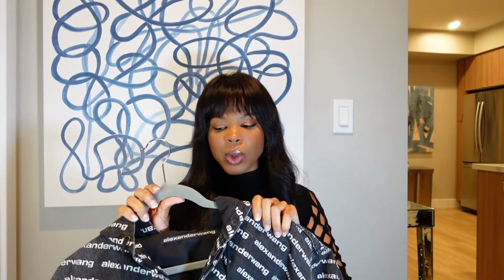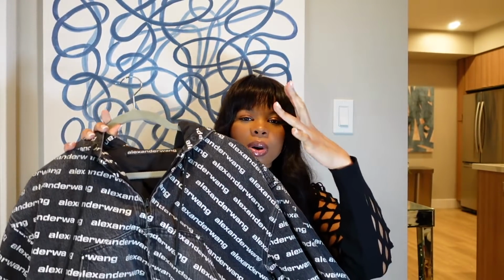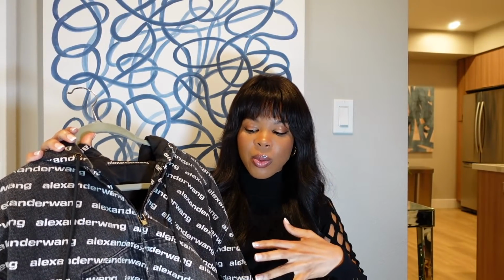I bought this at full price, which is really ridiculous for this jacket, and that's why it's on my worst list, because this is a really cool jacket, but it's also not an everyday jacket. It's so logo heavy. You know, I can throw this on, dress it up, dress it down, but it's a lot to be wearing, like a lot. And so for $600, I just feel like I don't know what I was thinking. And then especially knowing that Alexander Wang always goes on sale, I just don't know why I was so pressed to get this at full price.